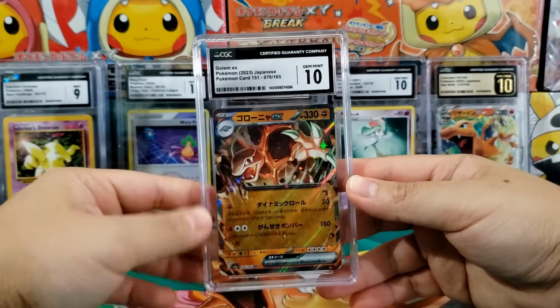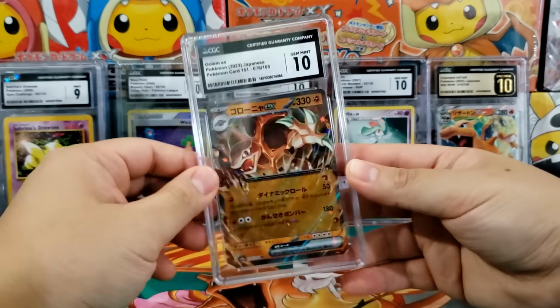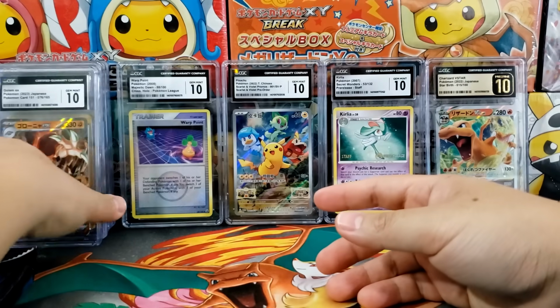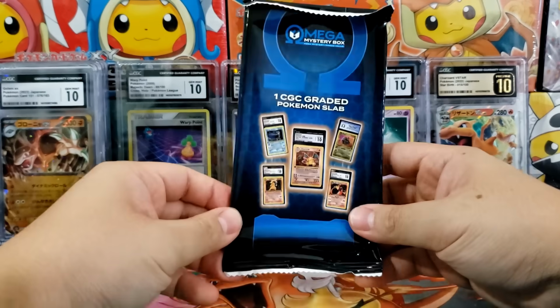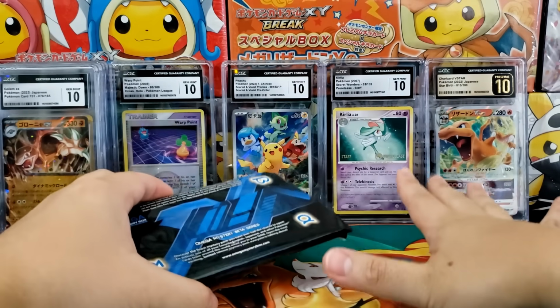Nothing too crazy here. This is like a $1 or $2 ultra rare card. Just because it's graded doesn't mean it's going to add any additional value to it. So that's pretty unfortunate. Final card up. I don't know what the value of this mystery box is so far.